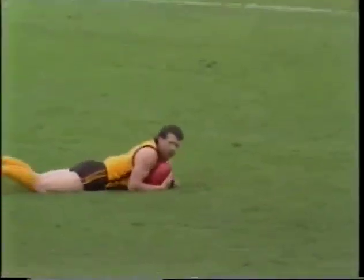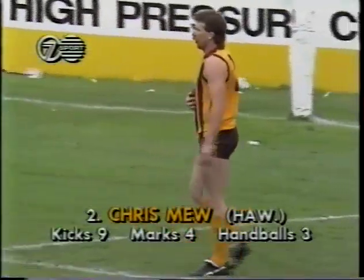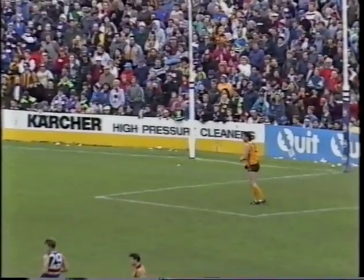Platten, here's Collingwood. Collingwood goes forward, but there's no one at home for Footscray. And Chris Mew takes a safe mark for Hawthorn. It's his 4th mark for the afternoon, Mew. He's had a good battle with Glenn Coleman.